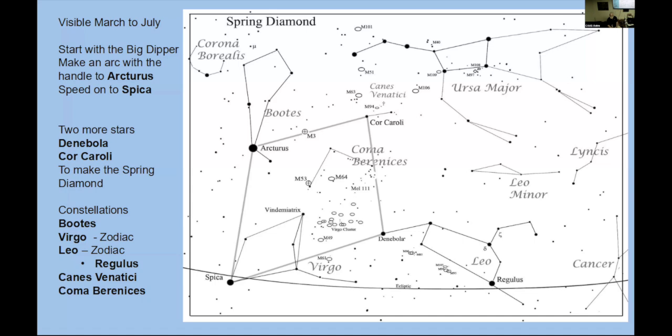And here's an example: the Big Dipper will be up tonight in the north, and if you take the handle of the Big Dipper and follow it, it's got an arc in it. So you arc over to Arcturus, and then you speed to Spica, and then you go over to Denebola, which is the tail star in Leo. The line in Leo is real easy to spot, and then up to Cor Caroli, a little second magnitude star, all this surrounding Coma Berenices. You've got the spring diamond, and that helps you find these constellations of Boötes, and right next to it is Corona Borealis, and then Leo and Leo Minor. You see how this happens. You just star hop, and all you need is a little sky map.